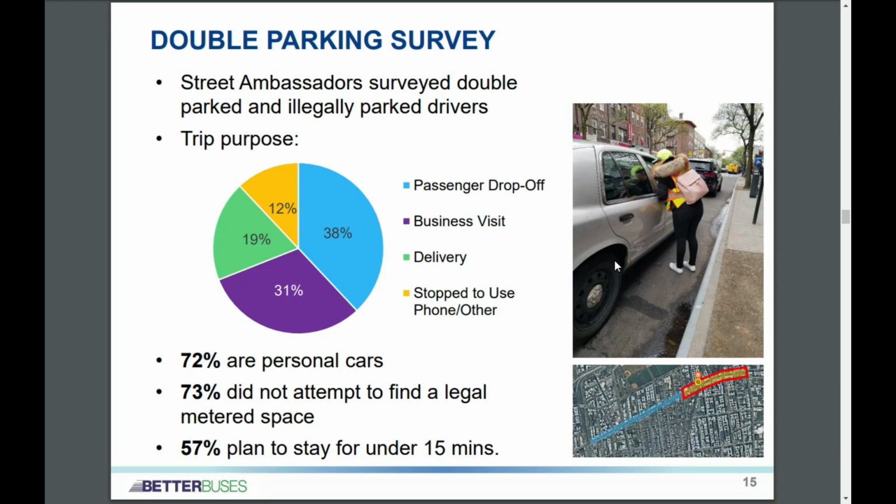72% are personal cars. 73% did not attempt to find illegal meter space. 57% plan to stay for under 15 minutes. I know how hard it is to find a metered parking space, especially along Church Avenue. It ain't easy.